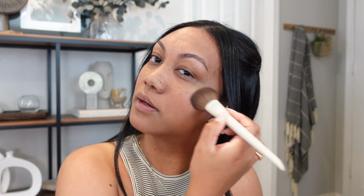And then something else that I've been doing is I also like taking some of this Hourglass powder from the Ambient Lighting palette. This is the number 2 palette. And I just take a little bit of the powder and I just brush it across my cheeks like that.